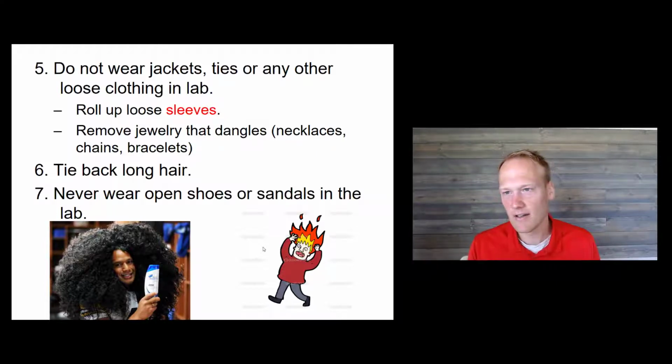Another safety wardrobe issue would be to make sure, as best you can, to wear closed-toed shoes. This will help so that if you spill on the floor, you don't get any chemicals on your feet that were open and exposed to the air.